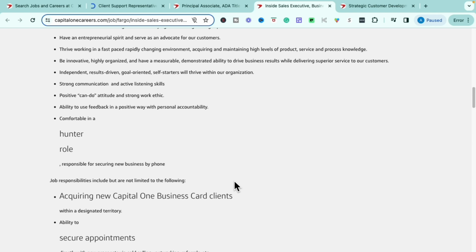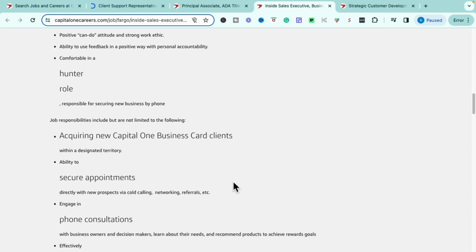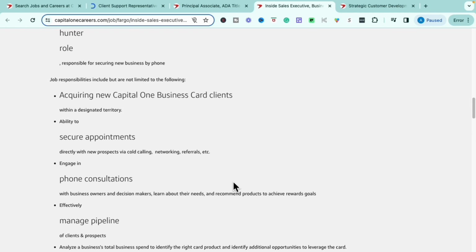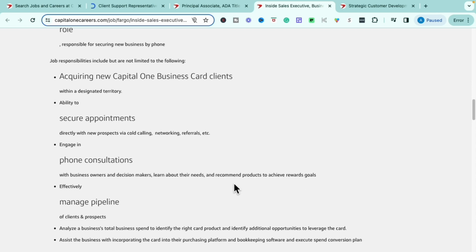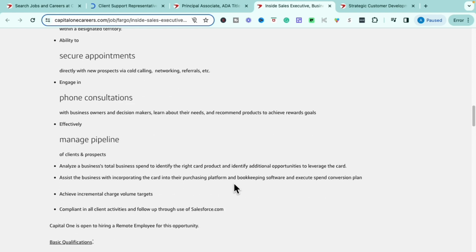You're also going to need to be comfortable with hunting, right? With being able to hunt down different things and secure new business by the phone. Some of the things you will be doing is securing brand new accounts for business cards with different businesses, entrepreneurs, and contacts that you have. You'll do those things by setting up appointments via cold calling, networking, using referrals, and a slew of other things.